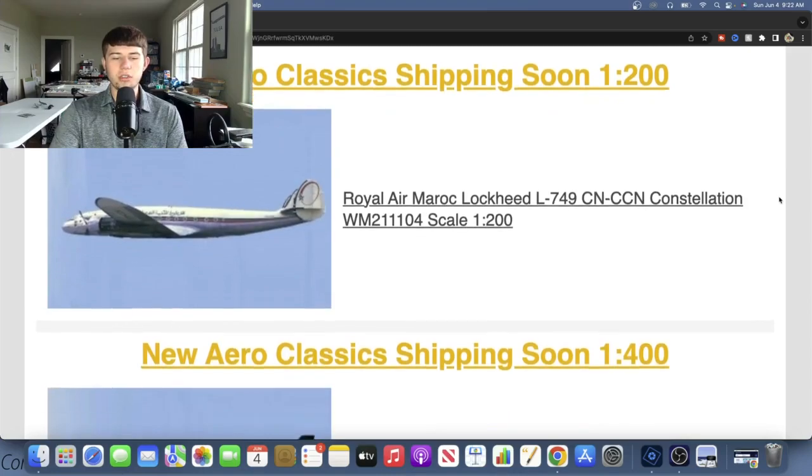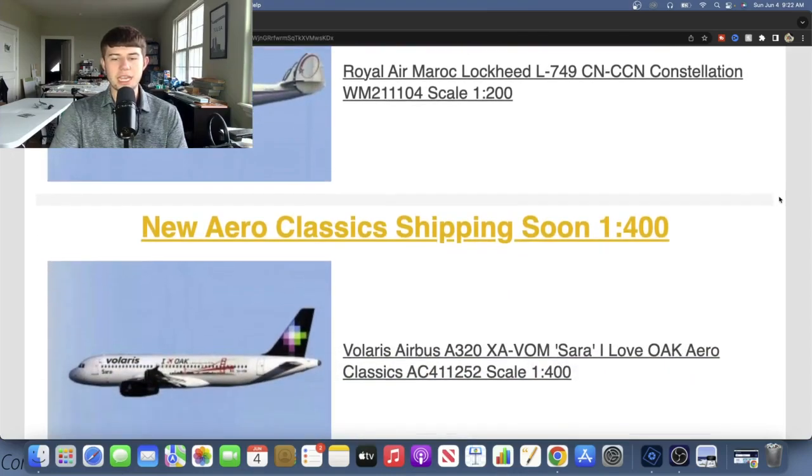Starting with our 1-400 lineups, we'll begin right here with the Volaris Airbus A320. This is X-Ray Alpha Victor Oscar Mike in the Sarah I Love Oak livery, so Oak AK for Oakland. So really cool. It looks like they got the Golden Gate Bridge on there, and that's a good looking aircraft. So it'll be very exciting to see how that turns out, and hopefully it's really cool. So looking very good right there. Very nice variety.